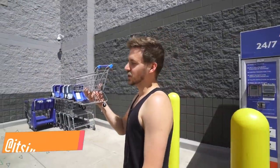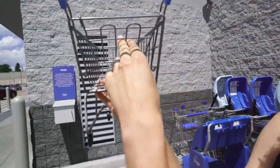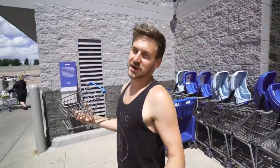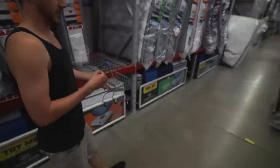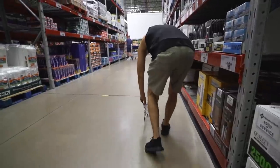Check this out, guys. We found ourselves a tiny, legit shopping cart. Even the back goes up like a normal shopping cart does. It's got the rails here, four wheels. So we're gonna have some fun today in the stores and go shopping with the tiny cart. You guys know we just love different sized things. We haven't done any tiny style videos, but this is already so fun.